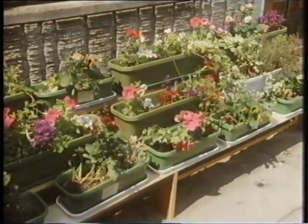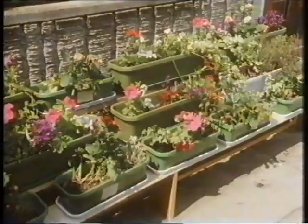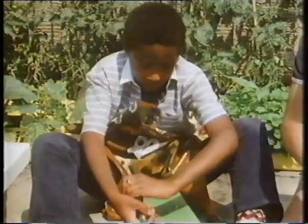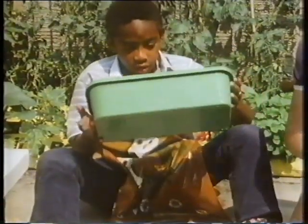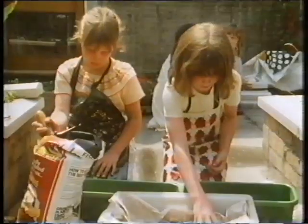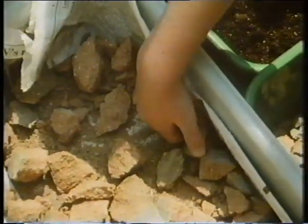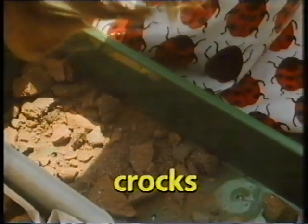You can make your own out of wood, or you can buy them made of plastic. The first thing to do is drill holes in the bottom so the water can drain out and stop the soil getting soggy. To stop the holes getting blocked up when you put the soil in, you need bits of broken pottery or stone. They're called crocks.